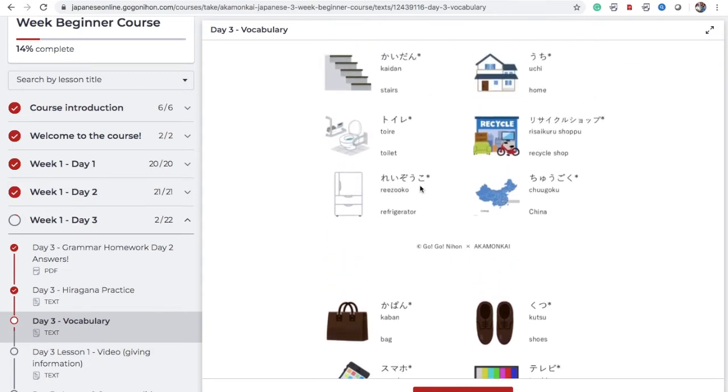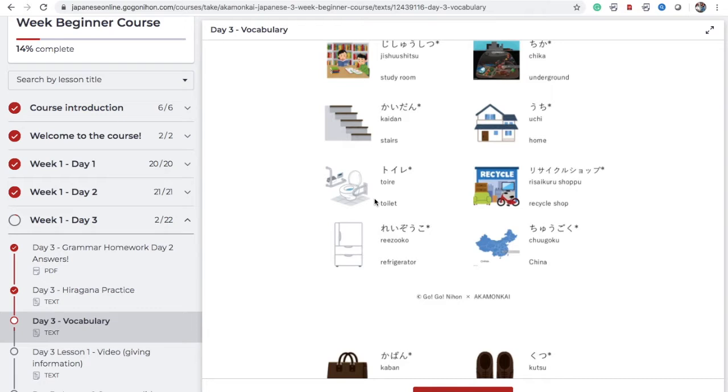Reizoko, and Toilet. Toilet was, to be honest, one of the first words that I learned when I went to Japan on vacation. So I could ask, where's the toilet? So I said, toilet wa doko desu ka? Wa doko desu ka? Which means where is, and then toilet.